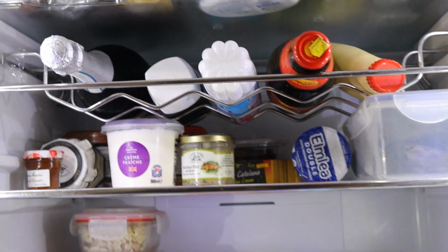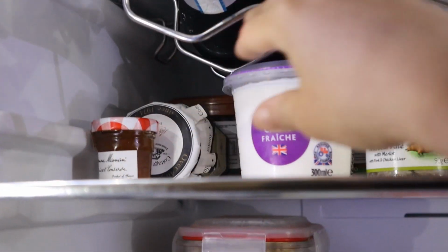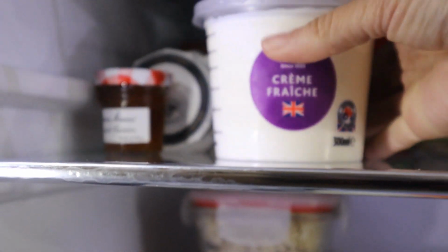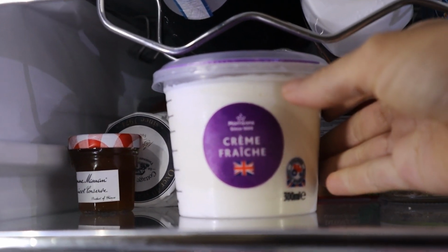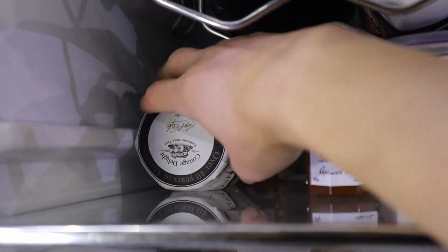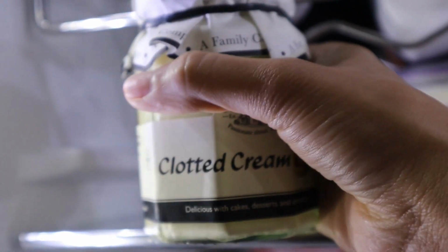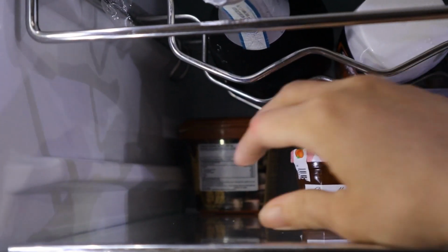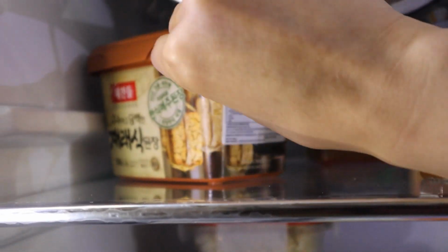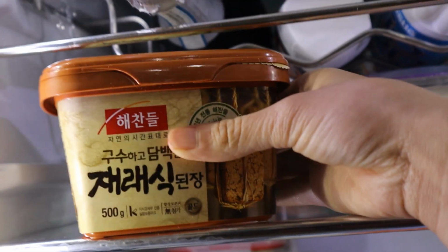So we are going to the next level. I've got this jam, some creme fraiche. It's like a sour cream. And I have this one. It's a clotted cream. It's good for putting on scones. And I have this Korean sauce.